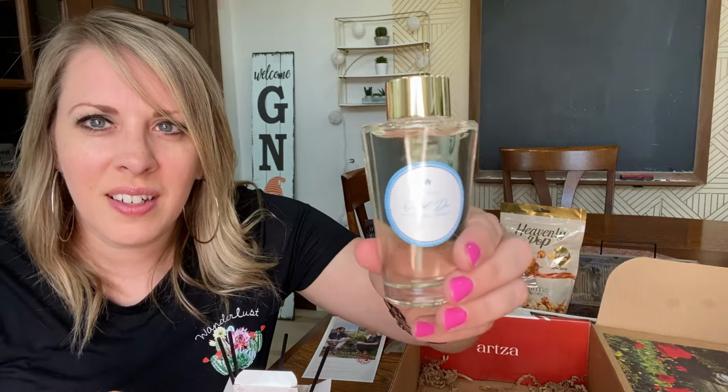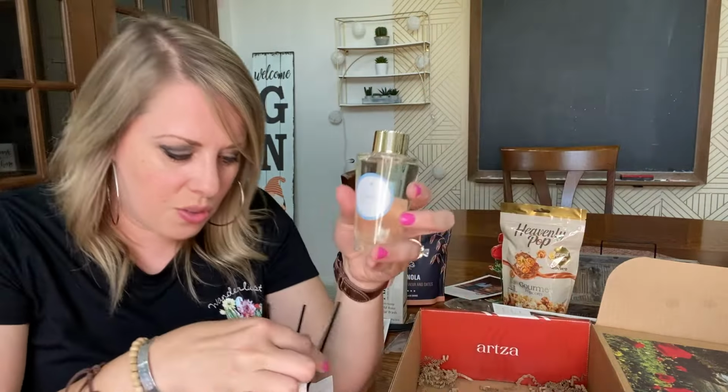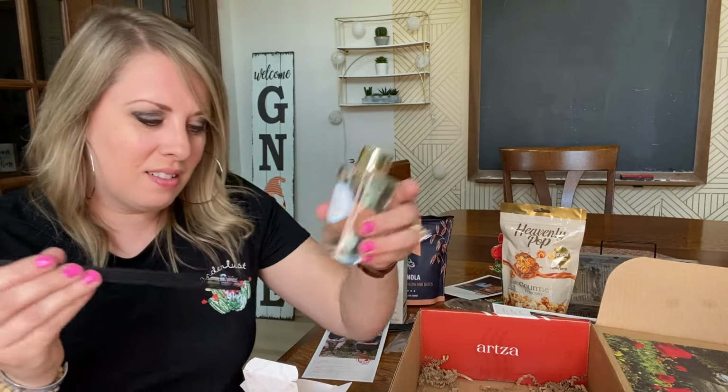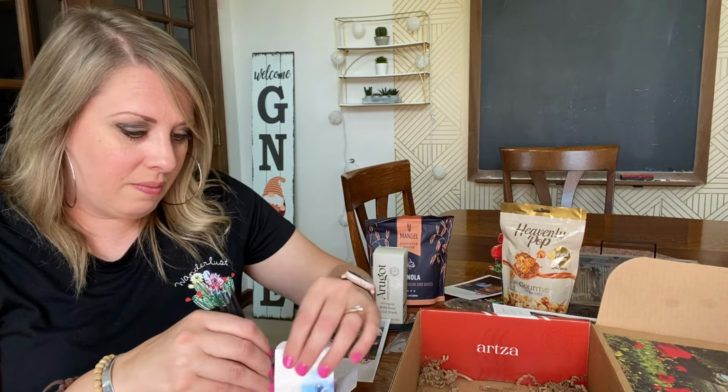So there's your bottle there. Can you guys see it? And then it gives you 4 of these diffuser rods that you put inside. And it smells beautiful. It smells really, really good.